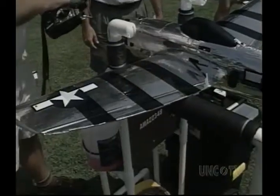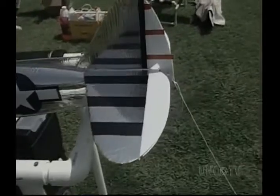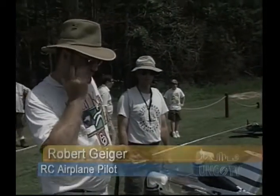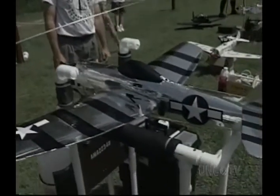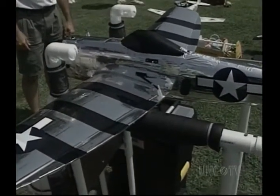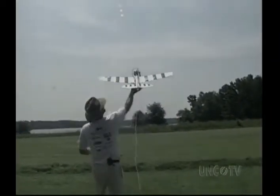Robert Geiger is fueling up his plane, which, compared to Jamie's jet, is much simpler and more typical of the sport. This plane has already had a mid-air collision, but you see it's in good shape. They're very, very tough. These are made to pretty much hit the ground, pick up, and fly again. Good thing, because he's about to launch into combat with 6 other pilots.